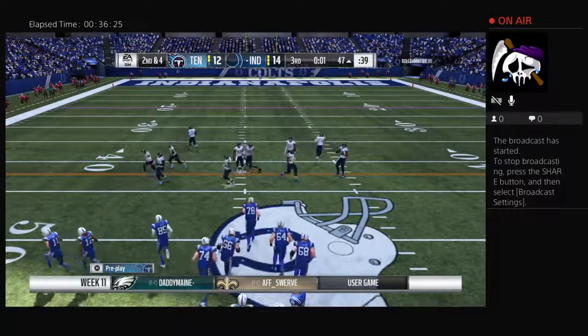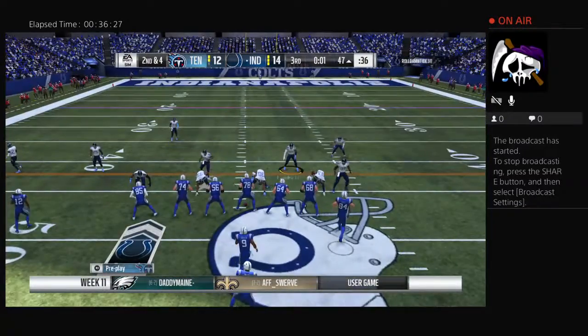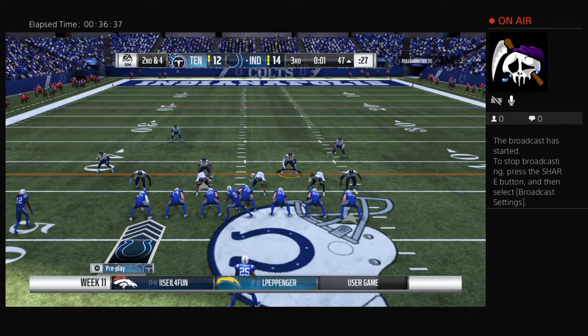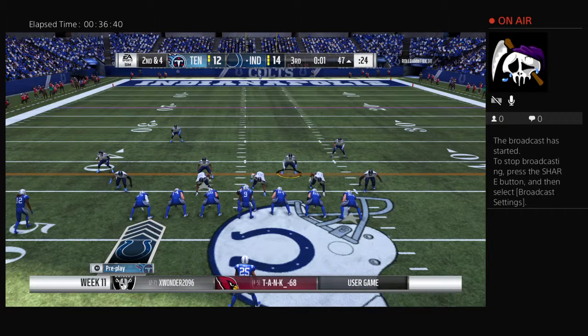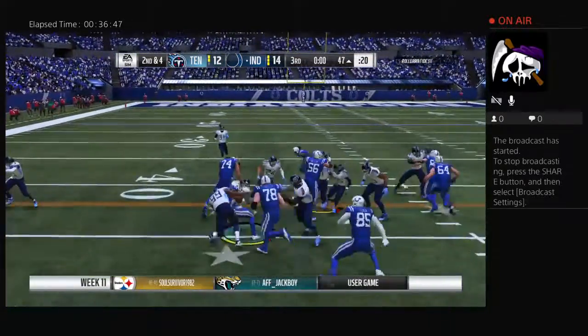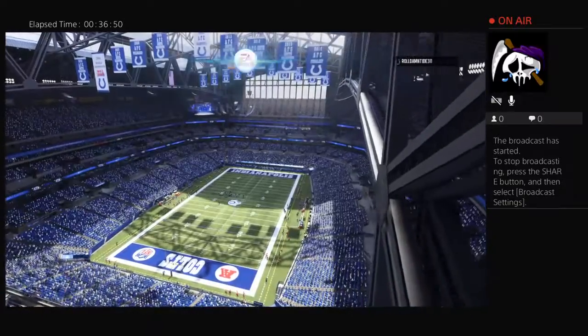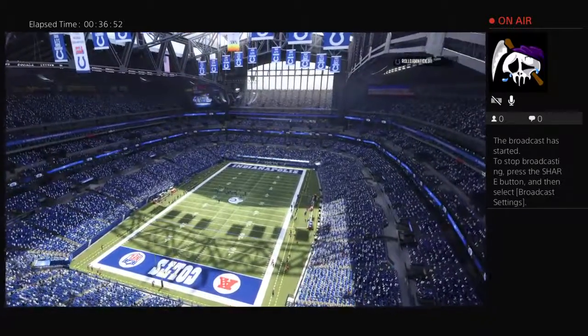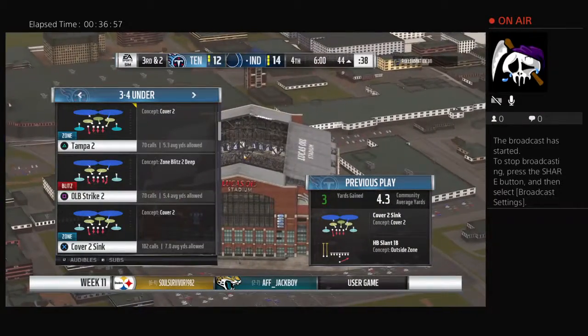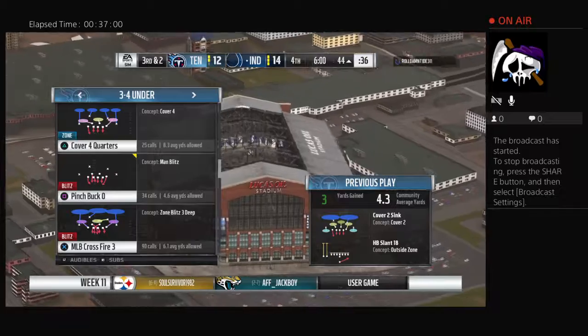The lone second remains now in this 3rd quarter. Here's Mack, and he'll go down, and that will do it for the 3rd quarter of action. Back now in Indianapolis. It's been a good one so far. Just a 2-point game here as we get set for quarter number 4.